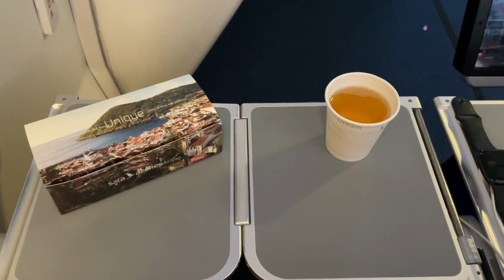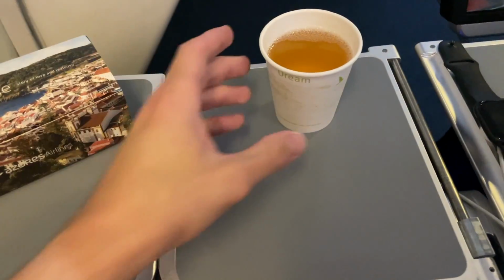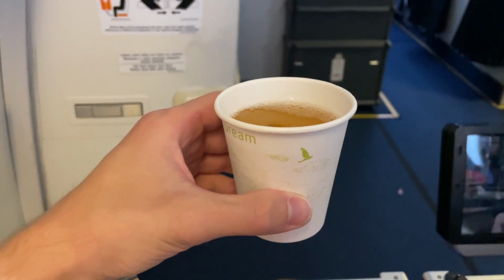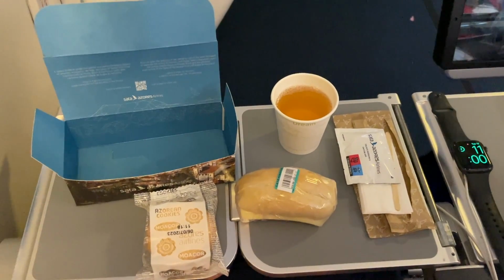Now the flight from Lisbon to TER is only a couple hours, so it is kind of nice that they come around with these snack boxes and this cup of juice that I have to say might be the smallest cup of juice I've ever got. You can see it in my hand here. It's basically about the height of my 4 fingers, and it was like taking a large shot glass of juice.